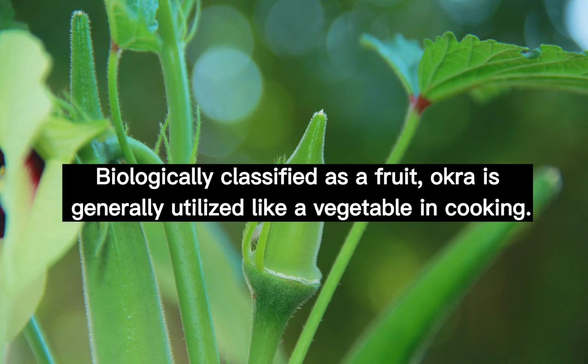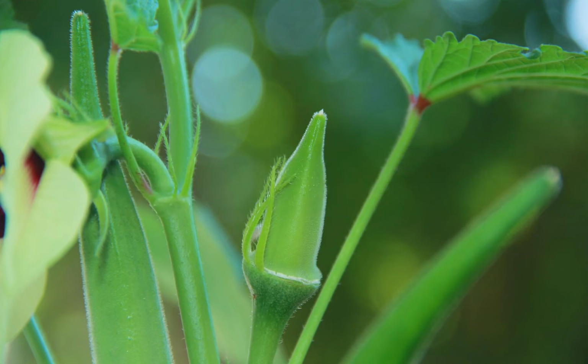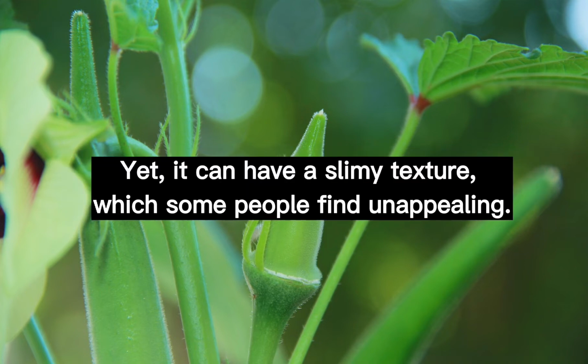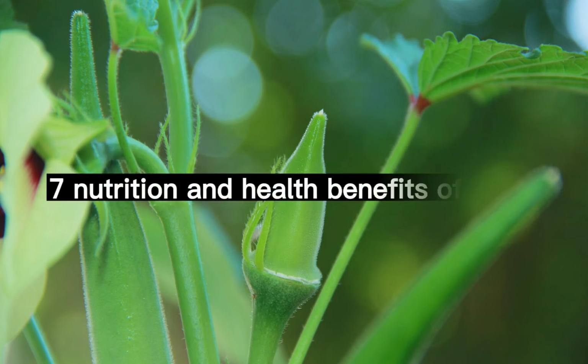Biologically classified as a fruit, okra is generally utilized like a vegetable in cooking. It's frequently used in Southern American cuisine, and a popular addition to gumbo. Yet, it can have a slimy texture, which some people find unappealing. Though it's not one of the most common foods, okra is packed with nutrition. Here are 7 nutrition and health benefits of okra.